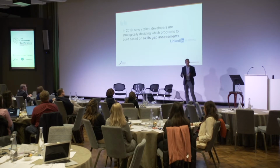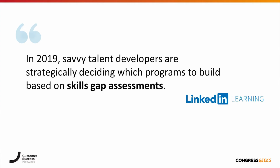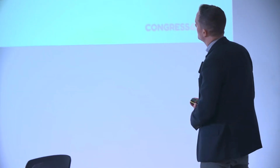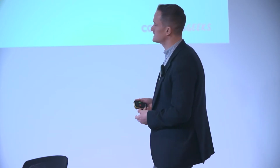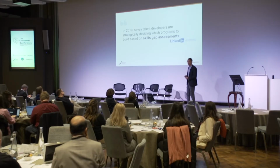So whilst it's good to look at industry trends, it's not going to give you a good picture of the skill gaps within your own organization. And for this, I turned to another report, LinkedIn's Workforce Learning Report, that revealed that the number one approach by learning developers to close the gap on skills was to run a skills gap assessment. And that's exactly what we did at Adobe.